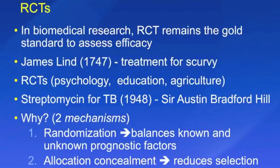Now, why is this? Why are randomized controlled trials the gold standard or the best way to assess efficacy? There are two separate distinct mechanisms. The first one is just due to randomization, which balances known and unknown prognostic factors between the two study arms. A separate mechanism is allocation concealment, which reduces selection bias. Allocation concealment is the process by which the person assigning patients to the two different groups is unaware of their destination or of their allocation. So it's different from blinding, although a lot of people get the two confused. But these two mechanisms are why randomized controlled trials remain the gold standard.